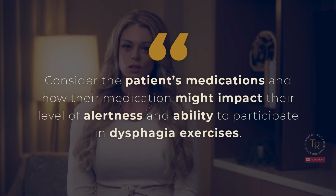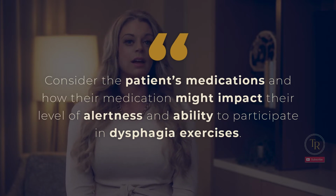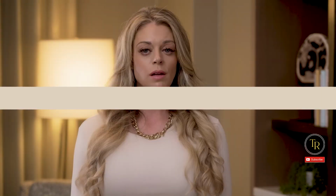Also consider the patient's medications and how their medication might impact their level of alertness and ability to participate in dysphagia exercises. Sometimes you might have to coordinate with the nurse to plan your therapy around the patient's medication schedule. Also, it's important to monitor the patient's mood and let them lead the session. We cannot force therapy in any situation.